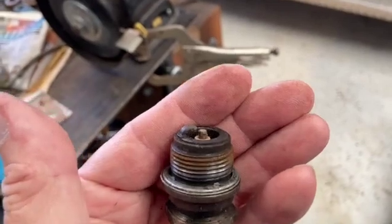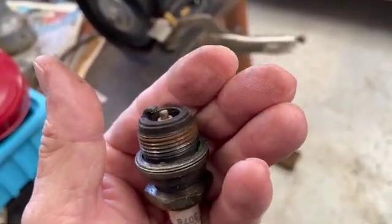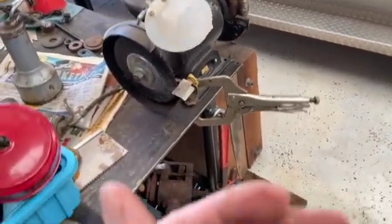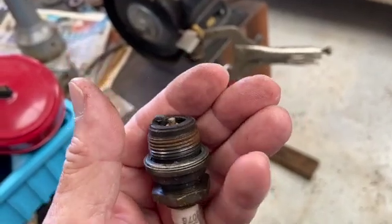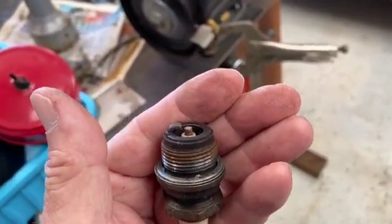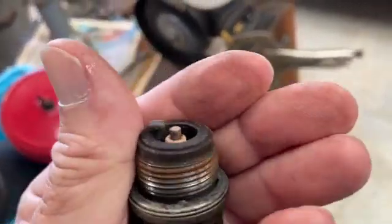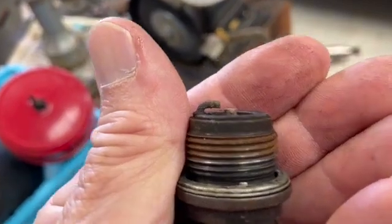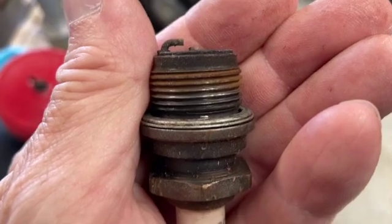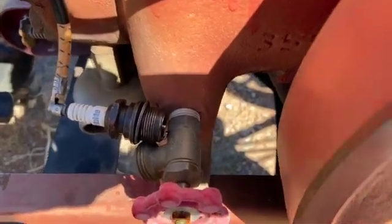All right, well that plug looks pretty doggone good. I'm gonna throw it on the wire wheel there. I guess I wasn't surprised. It's a propane burner. It's not running on gasoline. It's running on LP. So this looks really good. In fact, that electrode looks brand spanking new. So I'll wire wheel this and hook it back up and see if we got spark. Sorry for the shadows.